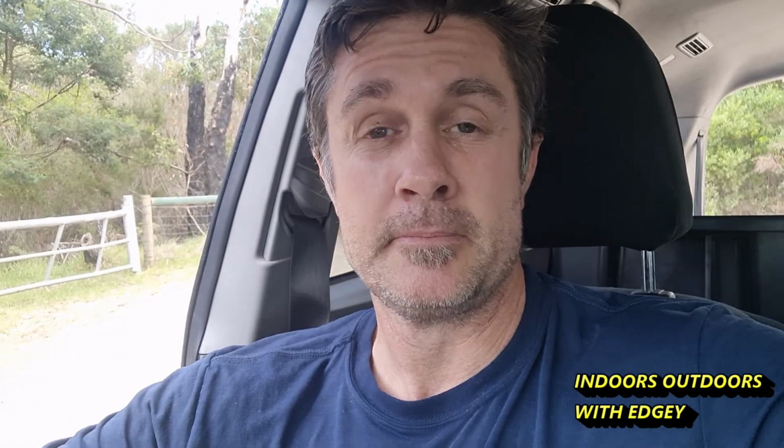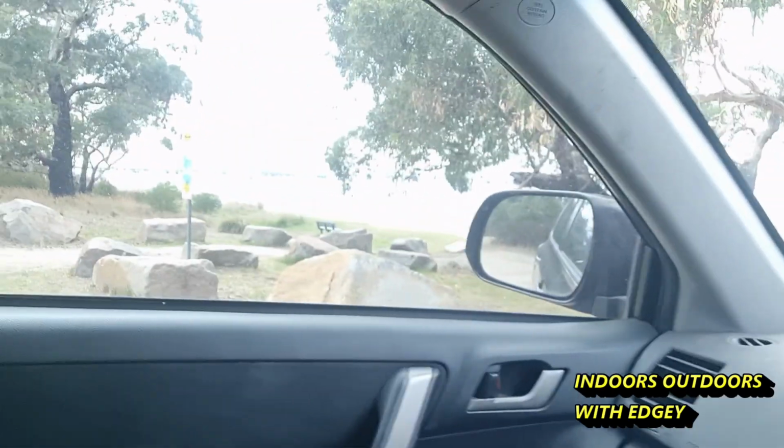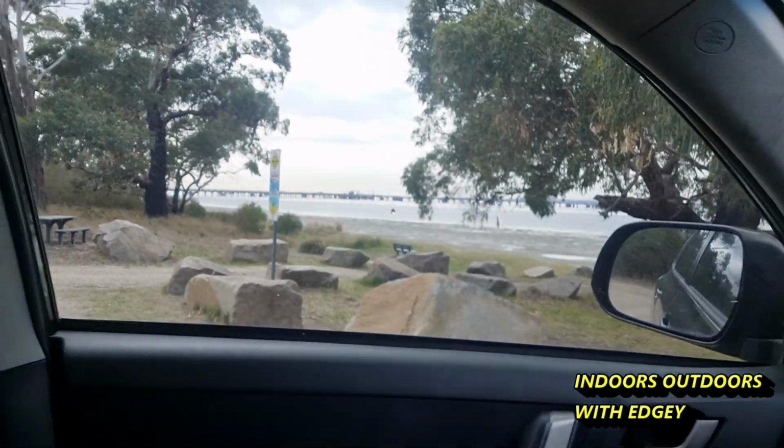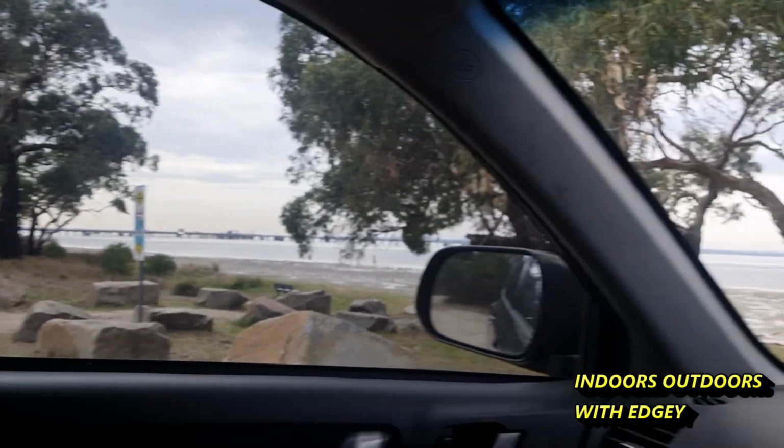Now I'm going out on another bit of a treasure hunt today. It's not at the beach though. I am down at the beach and I have been here before and I have found some old coins, but I'll just show you. I sort of hunted up this way and found a few coins, a couple of pennies and that, but I'm not actually going to go on the beach.